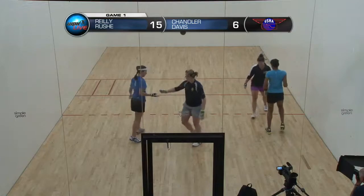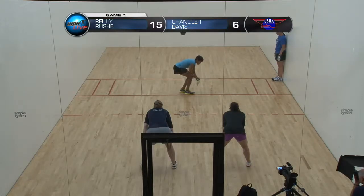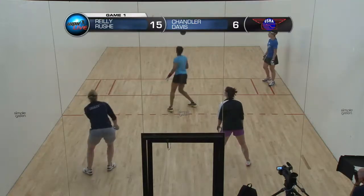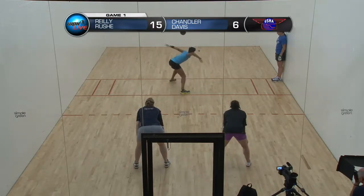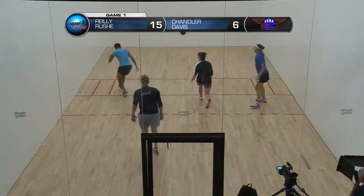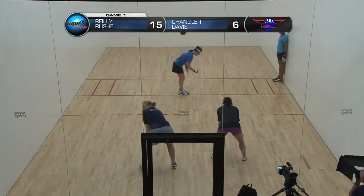Side out. The straight shots down the wall are the money shots. 6-16. Short. One serve. Yeah, you can't do that on your second serve. 6-16. Ball came too far off the back wall.